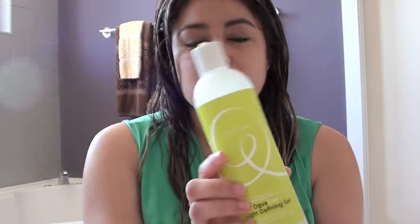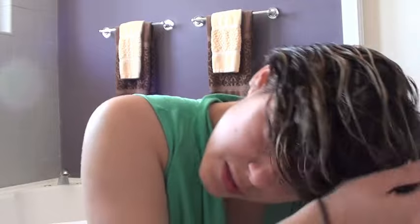So it's up to you. It depends on how you like your hair to feel. But for me, this is okay when I'm in a rush. Right now, I'm not really in a rush, so I won't be using this product. After I put in the leave-in conditioner, I just flip my hair forward and do the scrunch motion, whatever you call it, and get rid of that excess water.